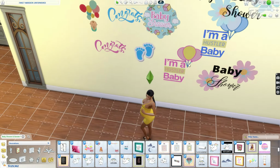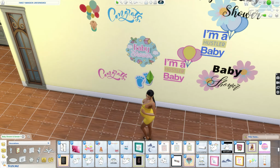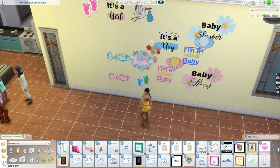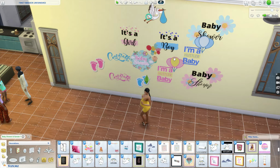I'm just gonna lower these a little bit because I want it to be behind her when I take the picture. Okay, perfect. This little stork here, so cute.